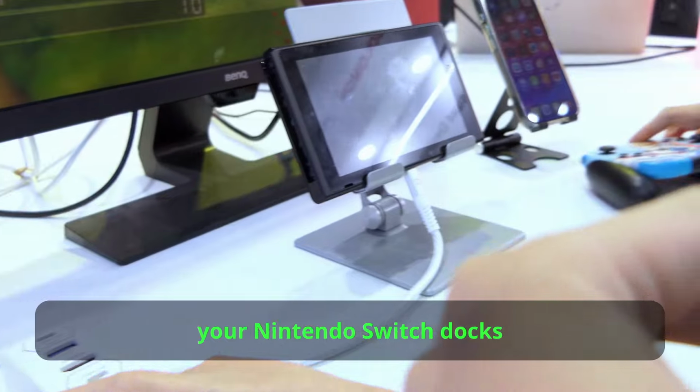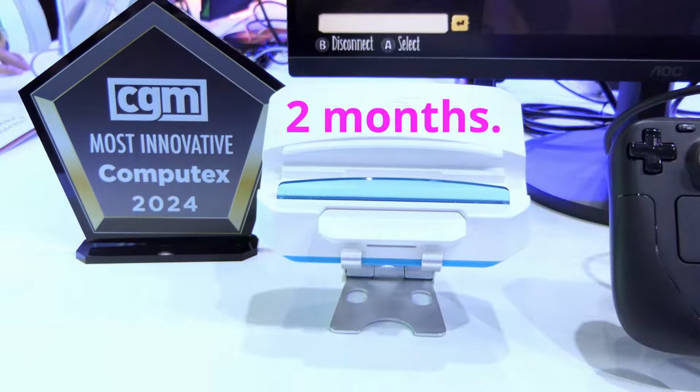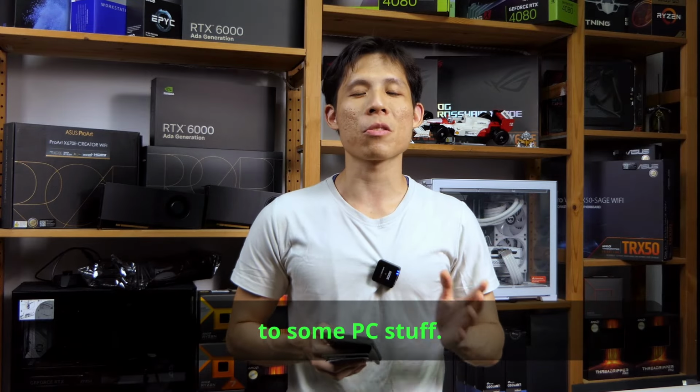You do not need to have your Nintendo Switch docks around when you use either of these 3 docks. If you are interested in these docks, they will come out in the next 2 months. Okay, number 4, let's move on to some PC stuff.